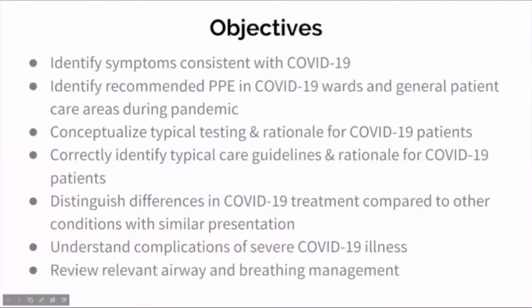Objectives are as listed on the PowerPoint slide. The overarching goal of all this is to give you the knowledge and practice recommendations both to keep yourselves safe during this pandemic and to help as many patients as you possibly can, and just understand some of the practice changes for COVID-19 patients specifically compared to our other normal guidelines such as sepsis guidelines.